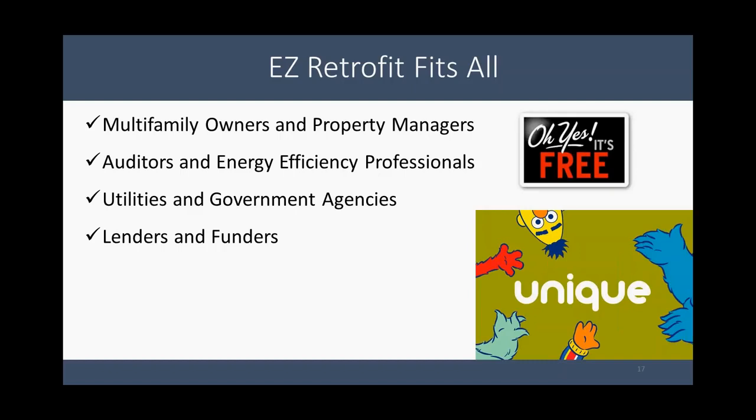We've also heard from auditors and energy efficiency professionals that EZ Retrofit is a really good fit for serving their multifamily clients. So it's somewhere, like we were saying, in between that ASHRAE level 1, just a walkthrough with some basic understanding, and the kind of modeled, super detailed audit that is sometimes overkill for the types of buildings that we serve. So we're very interested in how the tool would fit into other energy efficiency programs. We think this is a good audit option that can lower the upfront cost of getting the audit done while providing really detailed and quality information for organizations implementing multifamily efficiency programs, whether that's a utility, a government agency, a lender, or some other kind of funding agency.